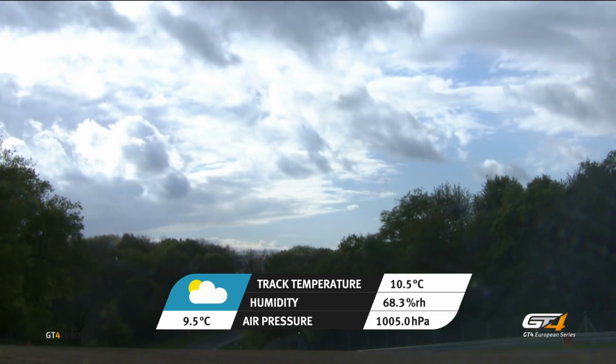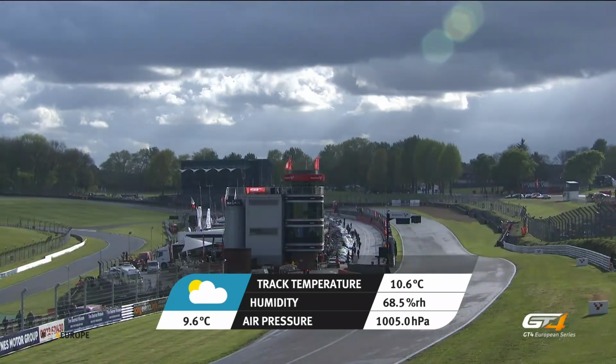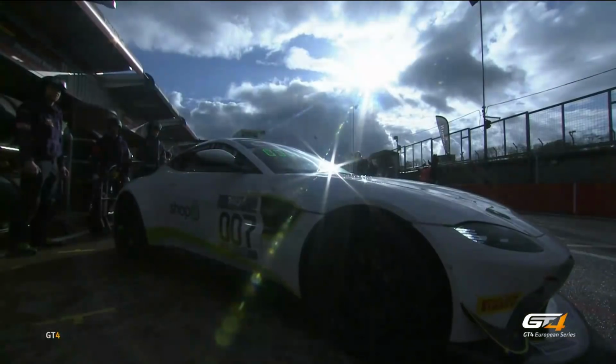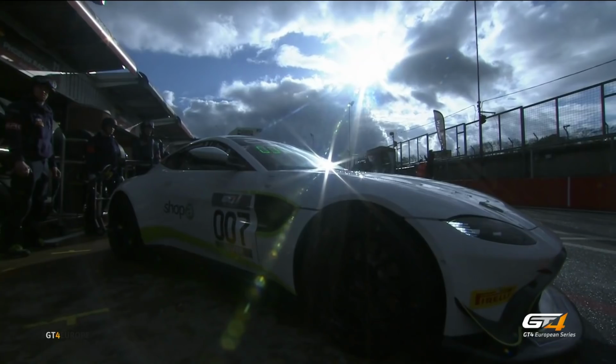There are two segments to it and one driver per session. You start the race for which you have qualified, so we're about to see the grid decided for race one, with those starting drivers having already had, of course, two races at Monza a couple of weekends ago.